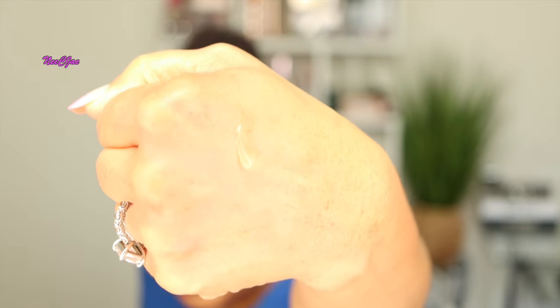The first one is by Murad. It says the multivitamin clear coat broad spectrum of 50, and it goes on clear. It does not have a white cast. To your skin, it goes on, feels like a nice hydrating moisturizing gel oil without the greasiness, okay? And I love this. I love it. I like the way it goes onto my skin.